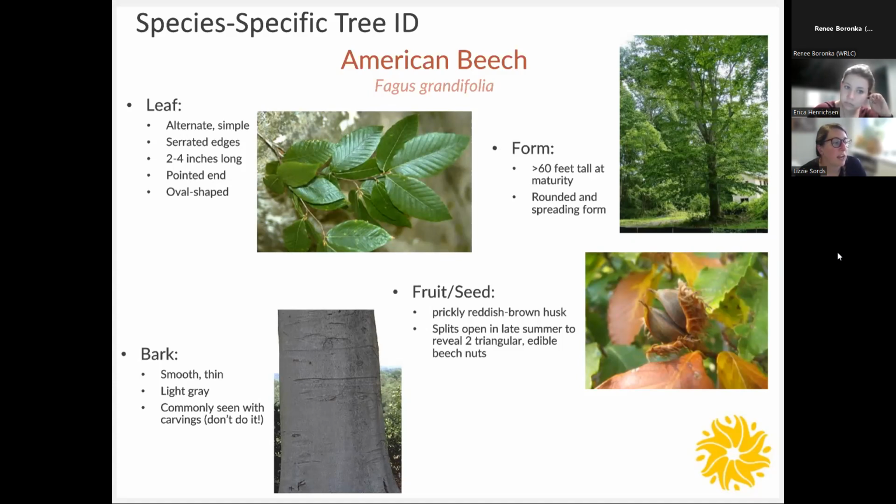If you see a tree in your local park that has carvings all over it, it's probably an American beech tree. We do not condone this. Please do not carve up the beech trees in your neighborhood, but that smooth bark is irresistible to a lot of people who don't know any better.